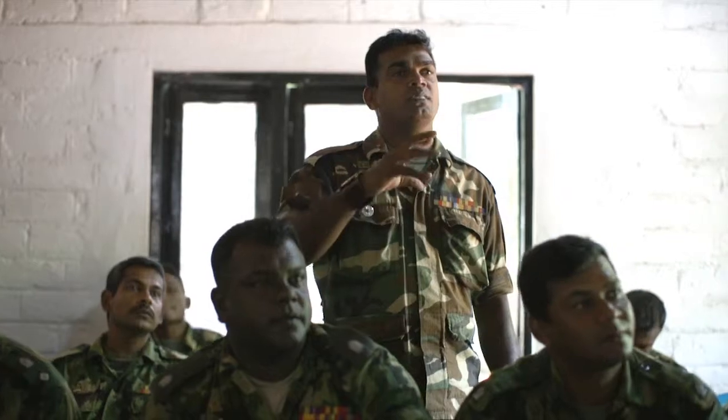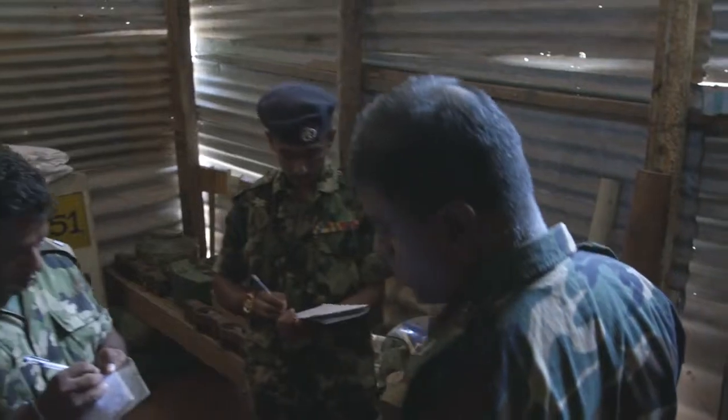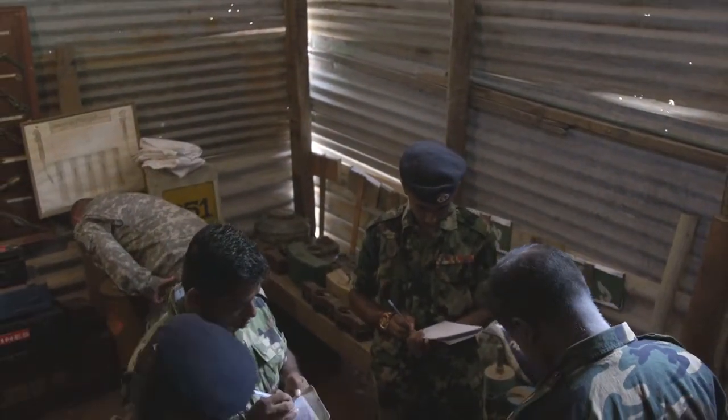Our job is to come over here and help cross-train with the Sri Lankan Army. For hands-on work, we went and looked at where they're storing all of their ammunition to make sure they're storing it safely. You know, there's no hazards associated with mixing the wrong things you're not supposed to. They do a great job. They have a lot of experience with minefields. Good to share experience with them.